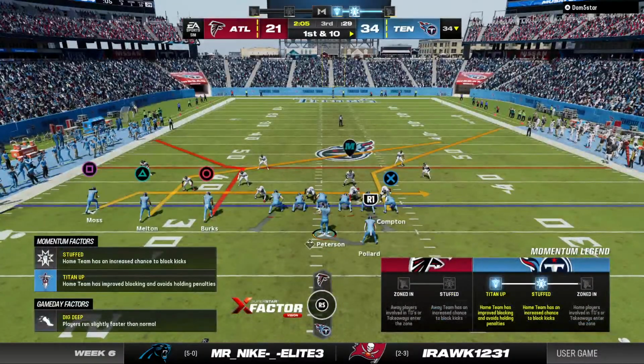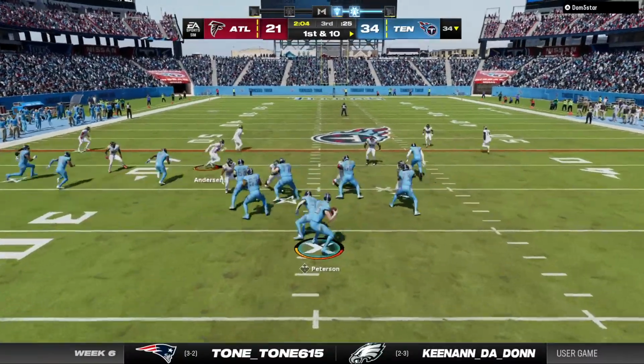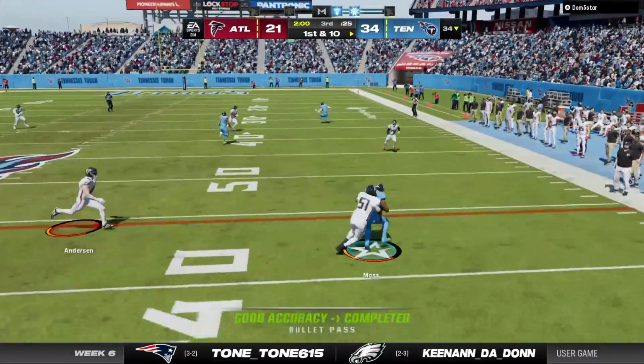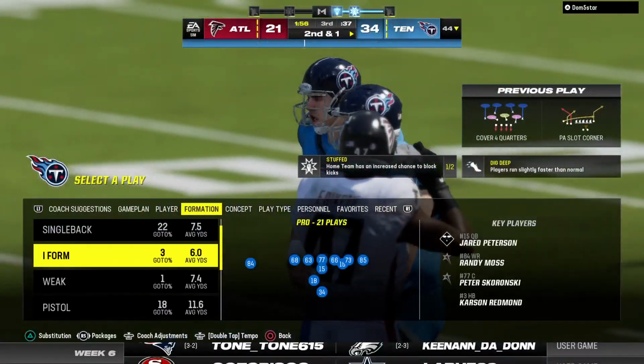The Titans offense set to begin the drive. The last time out, they had a good drive going. You get in the red zone, they throw the interception. Not their first pick of the game either, so we'll see if they're more careful, more cautious here on this drive. Yeah, nothing worse than repeat mistakes, right?